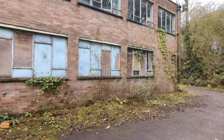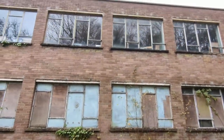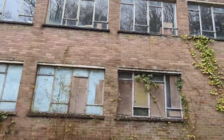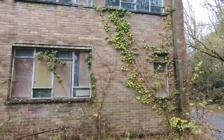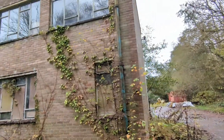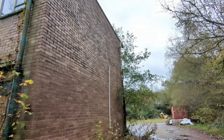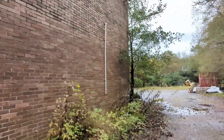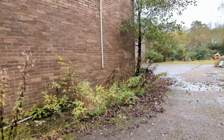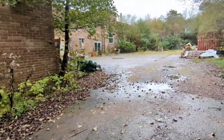I go back and look at photos after and I see a face looking at me in there. It doesn't make sense why there would be one light on in an office like this. Do you know what I mean?